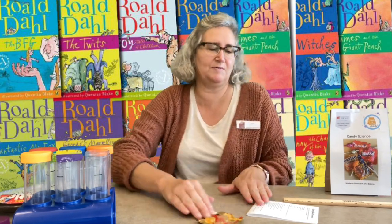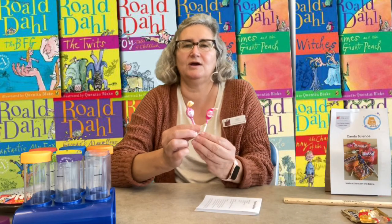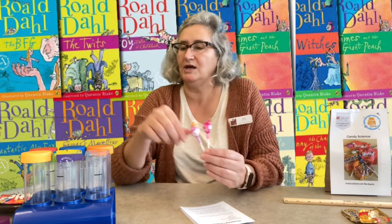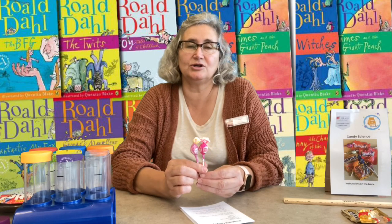Okay, so that's our Gummy Bear Osmosis. What is the next one? Dissolving lollipops. So in your bag, you will also have a couple lollipops. What you're going to do is you're going to need 2 cups of water, and one of your cups of water is going to be hot, so you're going to need an adult to help you with that.